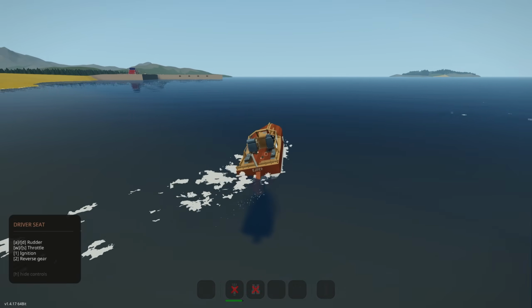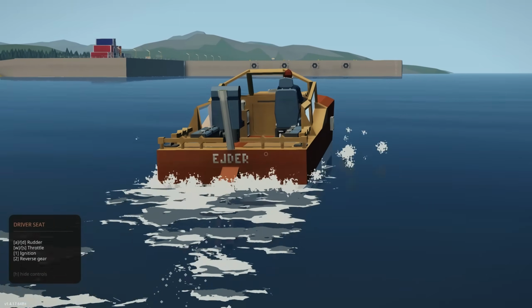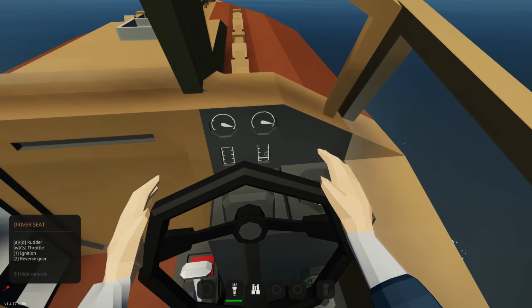Turn a bit. Ooh, very nice. It's really good and stable, isn't it? That's very good. Yeah, definitely a modular engine.